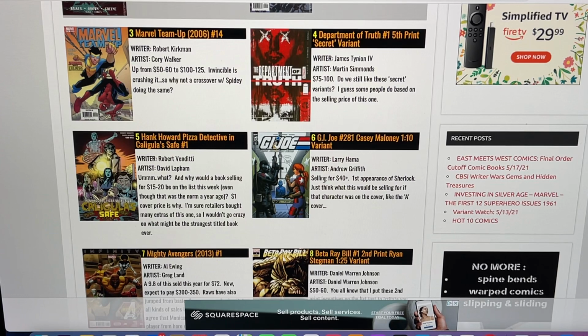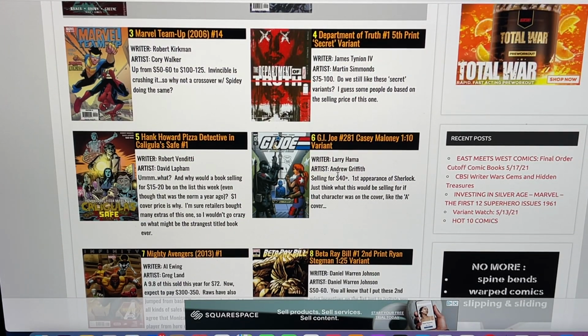Oh, wait a second. It says, just think what this would be selling for if that character was on the cover, like the A cover. Okay, so the A cover has Sherlock on the cover. The 1 in 10 does not get its selling for a premium, so go figure.